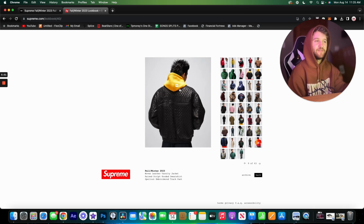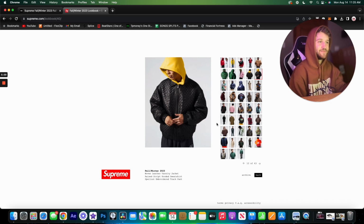And then we do have a hoodie, but it just says the Raised Script hoodie and the spell out embroidered track pants. So can't really see those. Here's somewhat of a look at the track pants. I'm imagining it just says Supreme down the side.